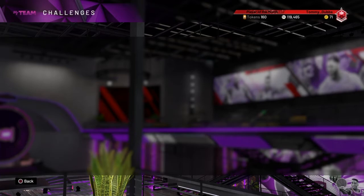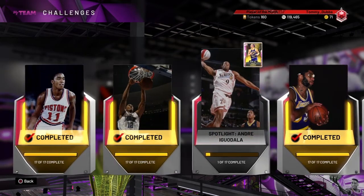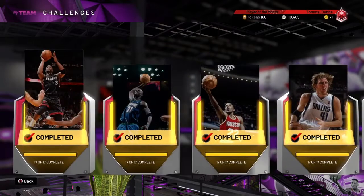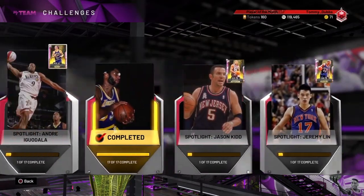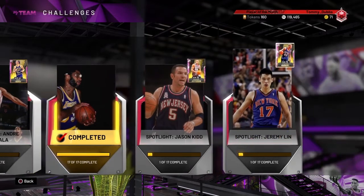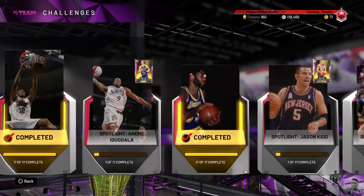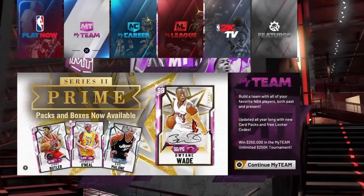So, yeah, guys, we did it. I seriously did not think I would get to this point on this no money spent account to have so many spotlight challenges done, to have Giannis, and to be in a position, with a little bit more time to have Galaxy Opal Brandon Roy on this no money spent account. It's really exciting. I hope you guys are excited.